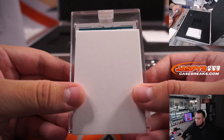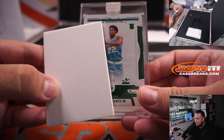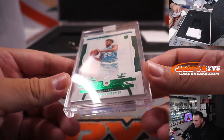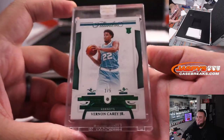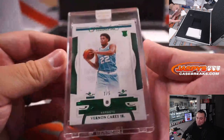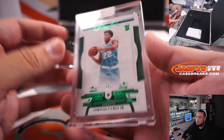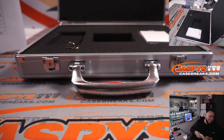Another emerald. Ooh. Is that colors I like to see? Oh, what a bummer. Vernon Carey Jr. Diamond, 1 out of 5. Come on, man. They put this guy in a diamond encased. Jesus. Ugh, that broke my heart. All right, well, still, that's a hit there for Gretchen. I'm sorry, Card Bay. Damn, they got me.